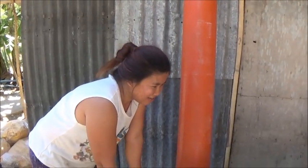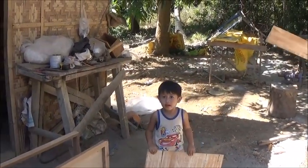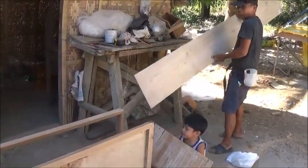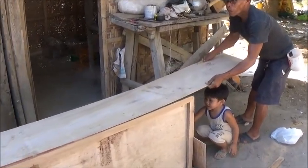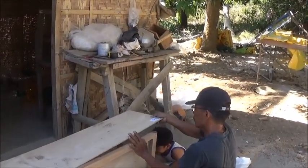So what's your salary, man? No salary. How about you, Red? What's your salary for being the main helper? Apprentice. Yeah, apprentice carpenter. That doesn't fit, Red? I say that all the time. Oi, it doesn't fit.